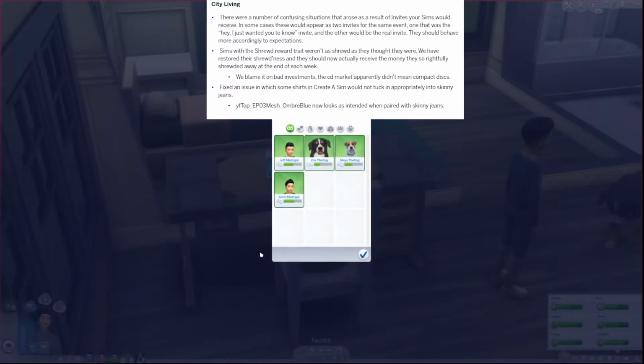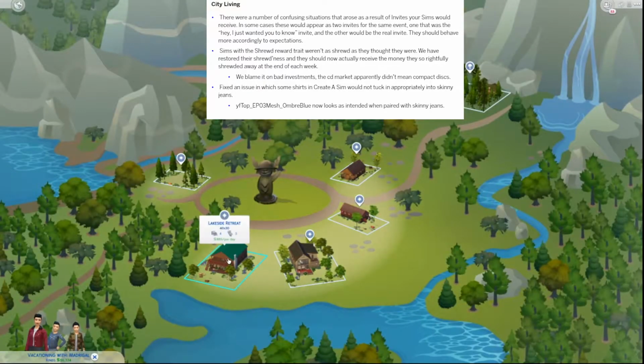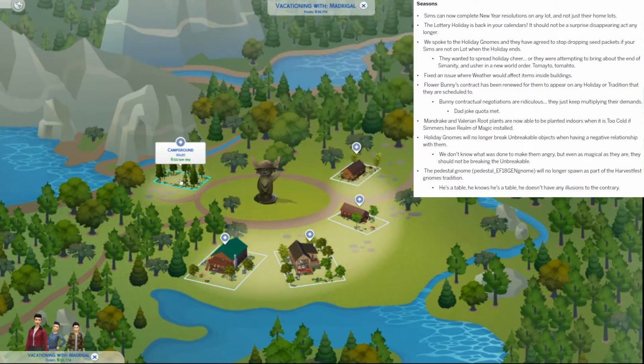Sims with the shrewd reward trait weren't as shrewd as they thought they were. We have restored their shrewdness, and they should now actually receive the money they so rightfully shrewded away at the end of each week. Fixed an issue in which some shirts in Create a Sim would not tuck in appropriately into skinny jeans. Seasons updates and fixes.